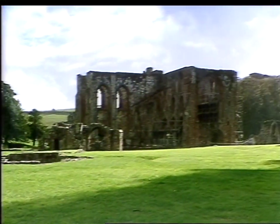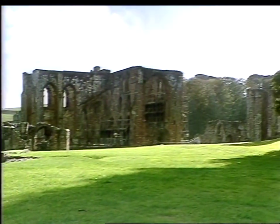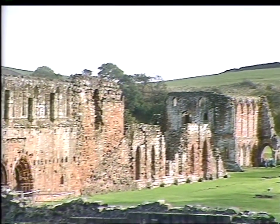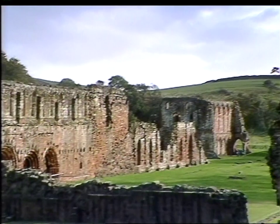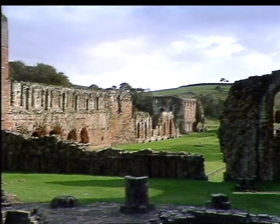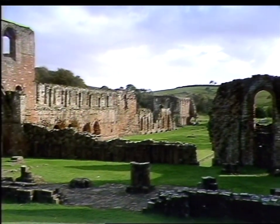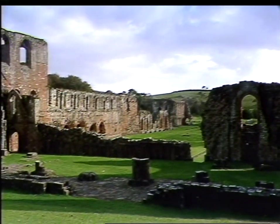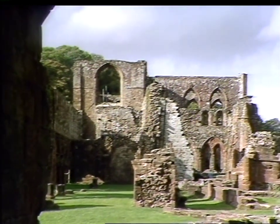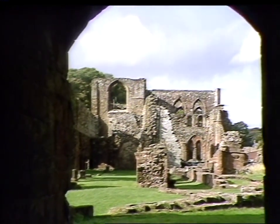Furness Abbey was built by the Cistercian monks in 1147. During the period of Norman domination, the abbey controlled vast tracts of land and developed the local mining and woolen industries. It was one of the most wealthy and important in Britain, and second only to Fountains Abbey. Like so many others, it was destroyed by Henry VIII, but the ruins are now protected by English Heritage.